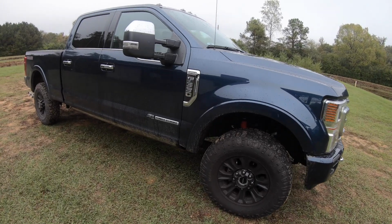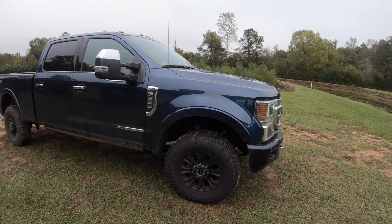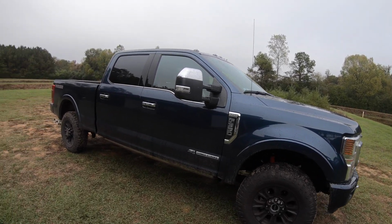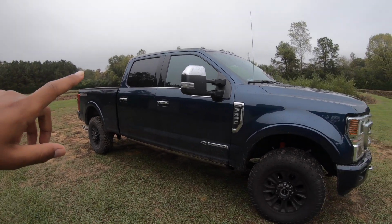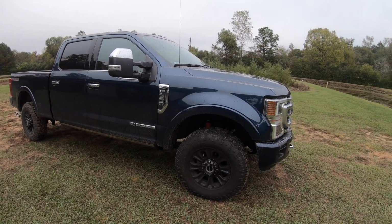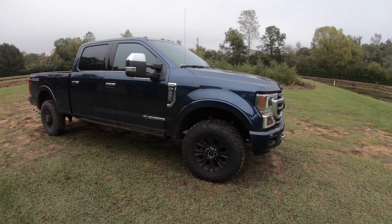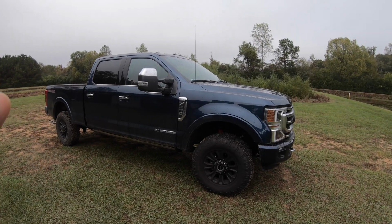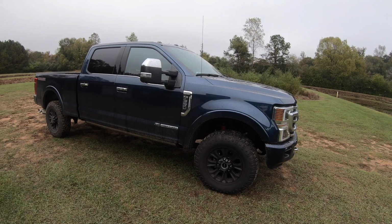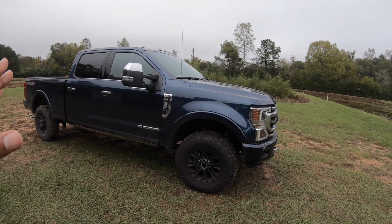So like I was saying, the Tremor edition is offered from the XLT trim all the way up to the Platinum trim. Base price on the XLT starts at 53 and some change, all the way up to about 82, 83 and some change for the Platinums. Now this particular truck I think is topped out at about $85 or $87,000, something around there.